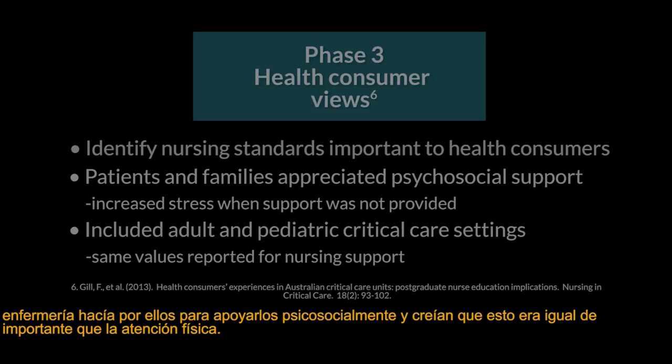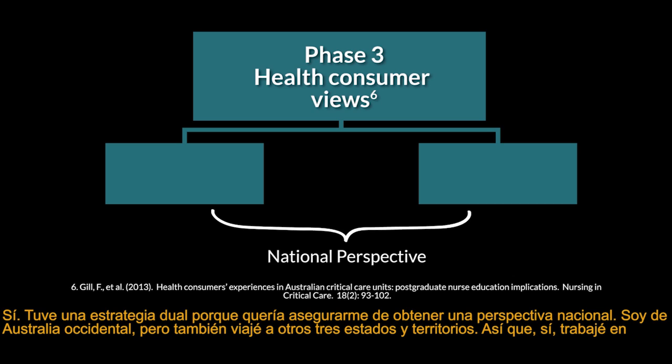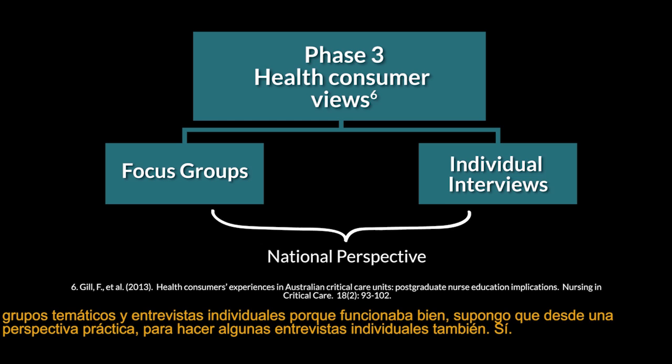Right. Did you do personal interviews with families and patients? Yes, so I had a two-pronged strategy, because I wanted to make sure I had a national perspective. I'm from Western Australia, so I also traveled to three other states and territories. I did undertake focus groups and individual interviews, because that worked out, in a practical way, to do some individual interviews as well.